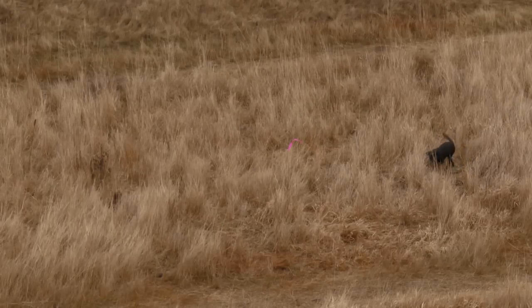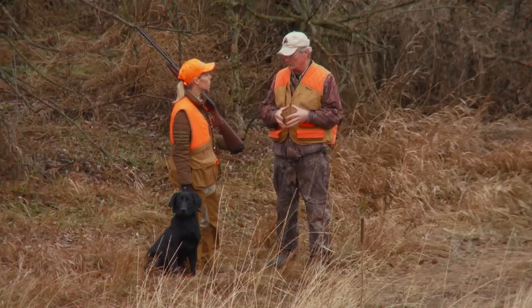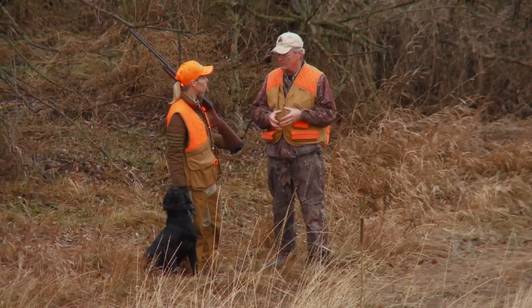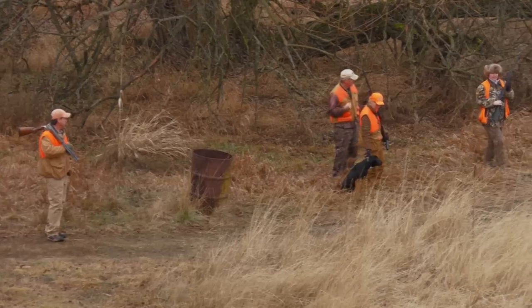The puppy didn't get to see where the bird was down, which is very important because we don't want her anticipating before we even get a chance to get there, because it makes it a lot more difficult to control her. Okay. So you girls are all loaded.